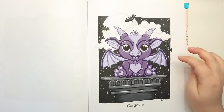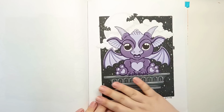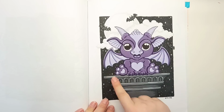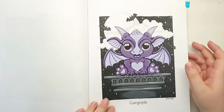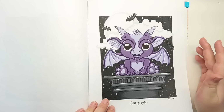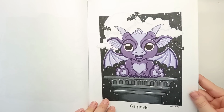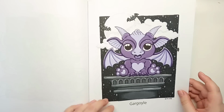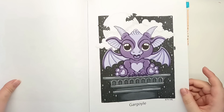I was really unsure about how I wanted to colour this, which is why I didn't do it in March. But I started with the black background and this sort of dark post here. Then I thought purple would be fun. So I went for different tones of purples. Used my alcohol markers as I usually do for these pages. Added bits of silver Signo in the background for these stars and around the moon there. Yeah, he turned out really cute, the Gargoyle.